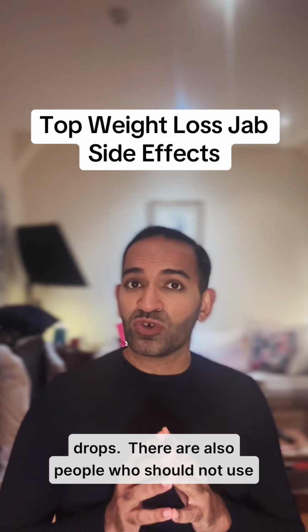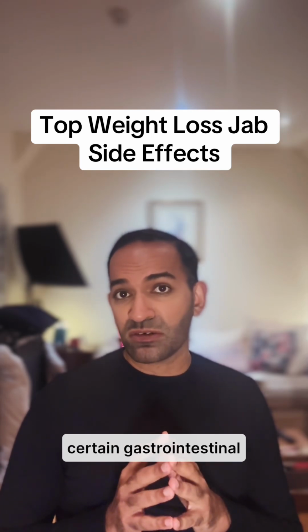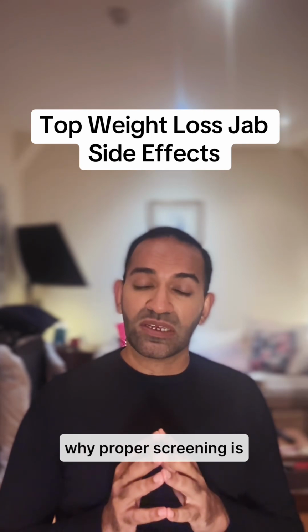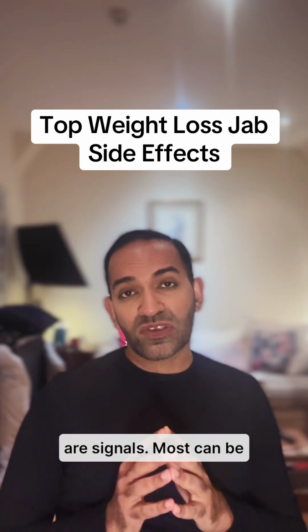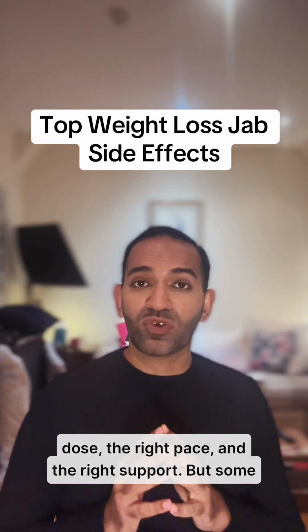There are also people who should not use GLP-1 medications, including those with certain gastrointestinal conditions or a personal or family history of specific endocrine cancers. This is why proper screening is essential. What's the key message? Side effects are not a sign of failure. They are signals. Most can be managed with the right dose, the right pace, and the right support.